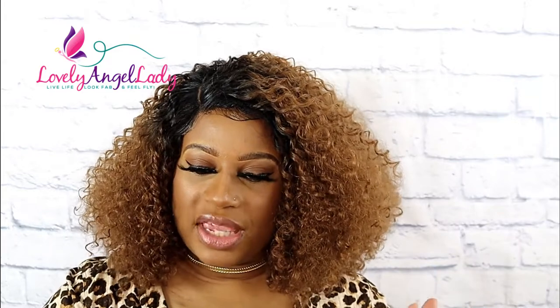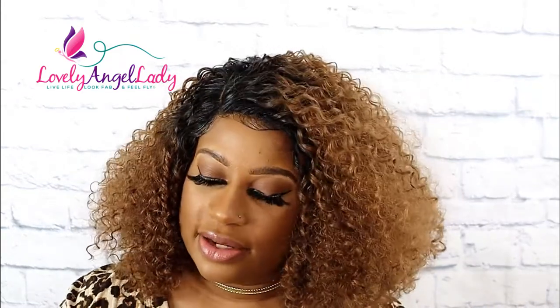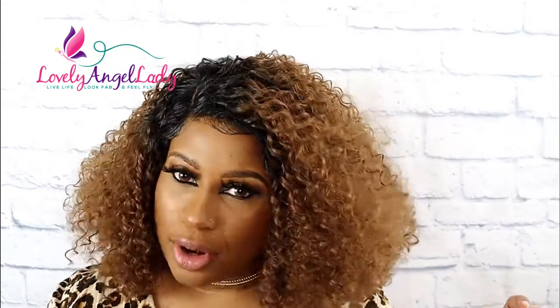She is actually a flat top lace front wig in the Red Carpet Premiere collection. She is a red carpet diva. I did not know that. She is Kanekalon Futura fiber, safe for use with a curling iron.